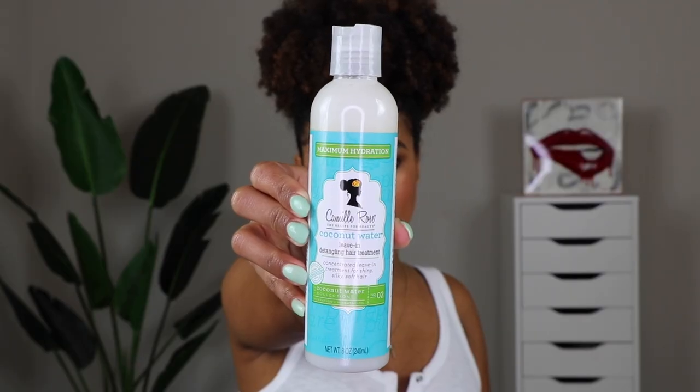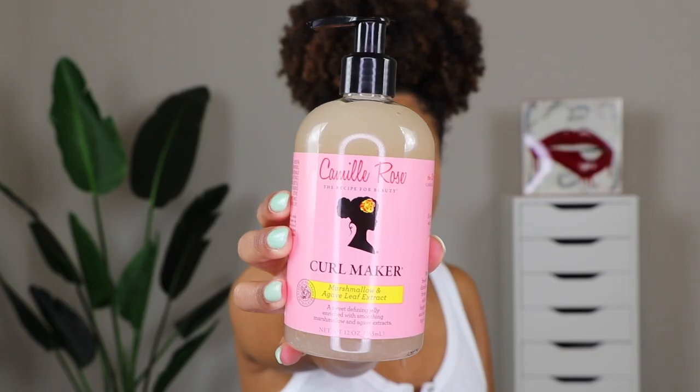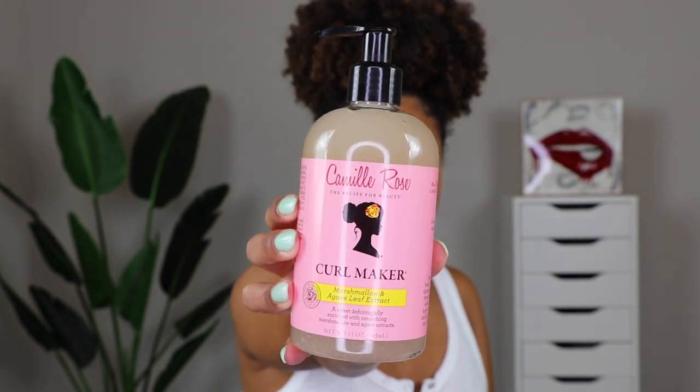Next up are these two products from Camille Rose. I'm always talking about Camille Rose. That's one of the brands that I have used ever since the very beginning of my natural hair journey. Just one of my OG favorite brands. So the two products of theirs that I have that are glycerin free are the Coconut Water Leave-In Detangling Hair Treatment and the Curl Maker, which I am always talking about.